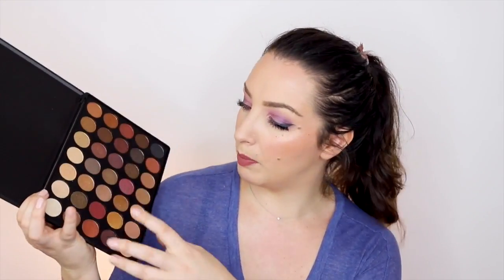The bottom row is the matte row. There's still no cream matte, I don't get it, but I find that there is enough variety in here, all in that sort of fall spectrum, that it's not just 50 shades of brown. It kind of is, but kind of isn't. I really like the quality in this. I actually find it better than Jaclyn Hill.